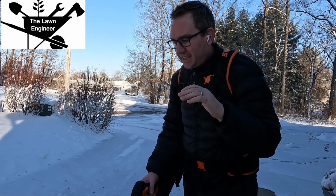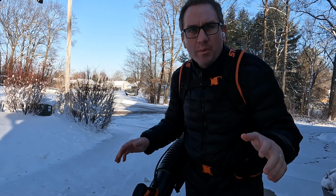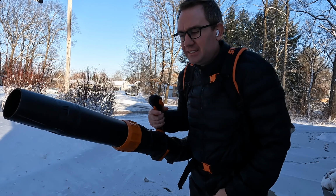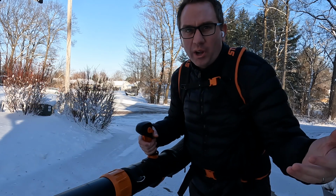It's been a year since I redid my whole snow removal system. First tool I've been using is this backpack blower. It's actually been working quite good.